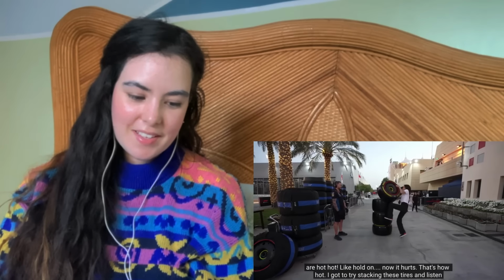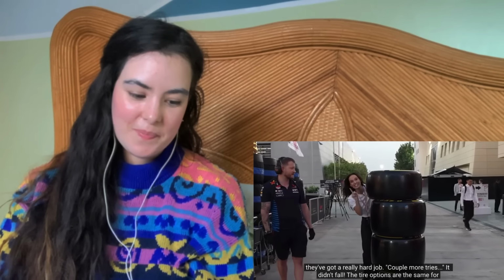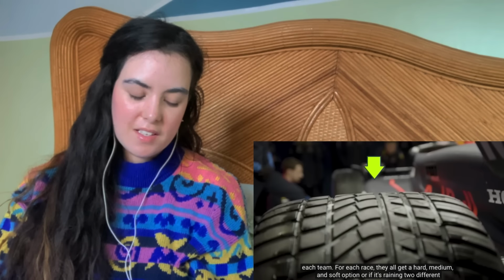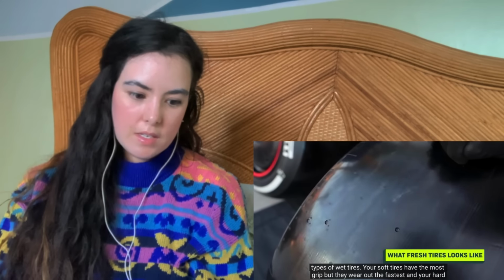These tires just came off the car, and they are hot. Like, of course, they're burning. Hold on. Now it hurts. That's how hot. I got to try stacking these tires, and they're so heavy. Listen, they've got a really hard job. It didn't fall. The tire options are the same for each team. For each race, they all get a hard, medium, and soft option, or if it's raining, 2 different types of wet tires. Your soft tires have the most grip, but they wear out the fastest.